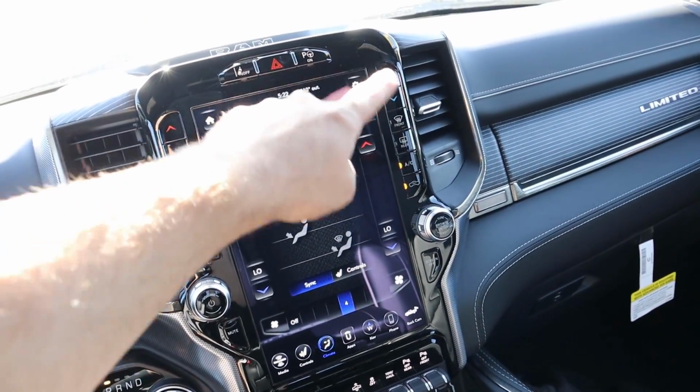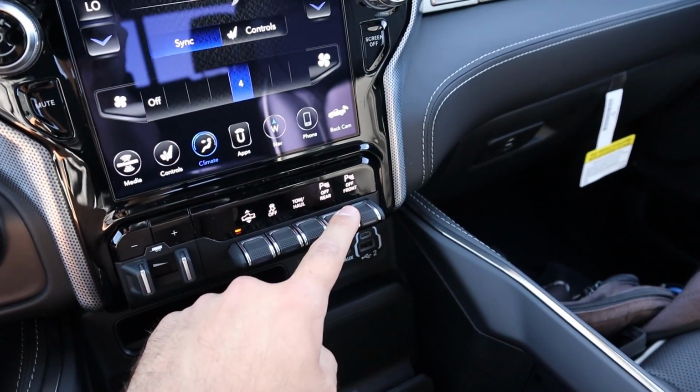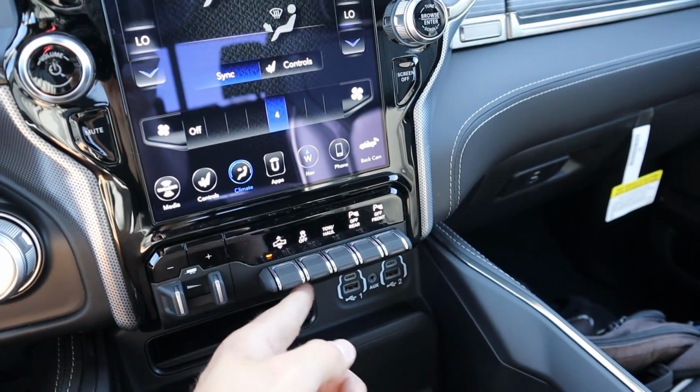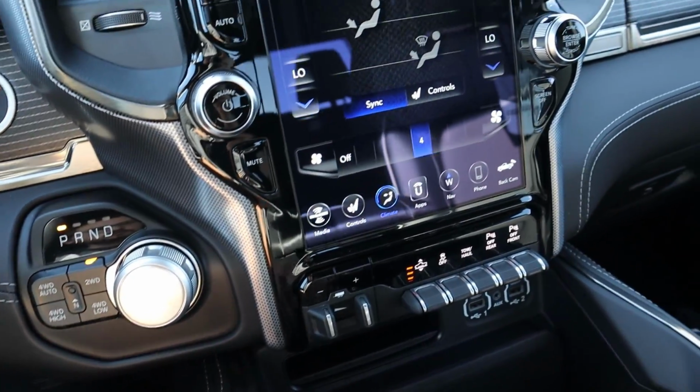You got the climate controls on either side with this, your volume controls to the radio. Down here you've got the parking sensors at the bottom, your tow haul mode, your stability control, and this is for the air suspension to raise or lower the truck. So for example, we're gonna raise it up into the aero mode, and then one more time we'll put it into the normal mode. Trailer brakes are right next to that as well.